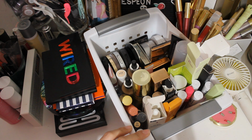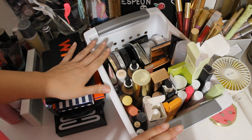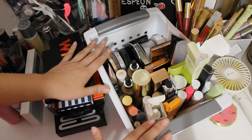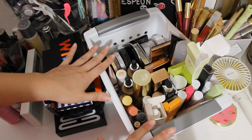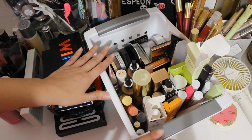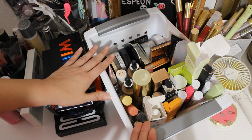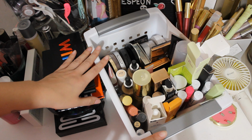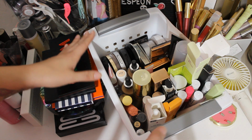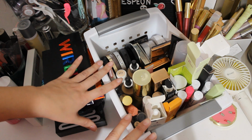Now if you are new here, the way that I do my makeup basket shop my stash videos is that I will go through everything that was in my basket for the previous month, so February, let you guys know any updated thoughts or opinions I have on them after using them again for the past month. I'll decide if I'm going to be putting them away or keeping them in my basket for another month. And then after that, I will go into the Shop My Stash portion of the video where I go in and add more or new products to my basket for this current month, March.